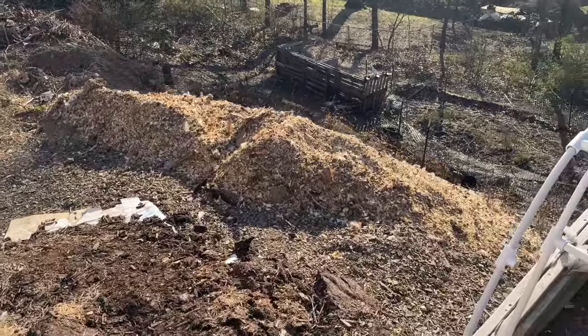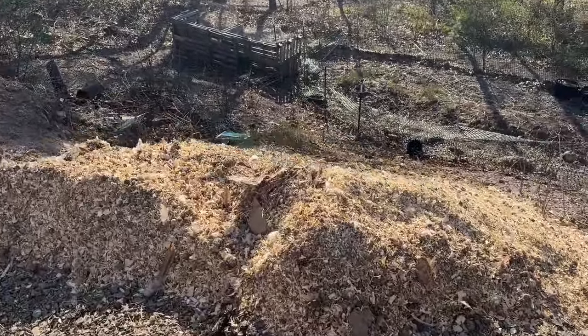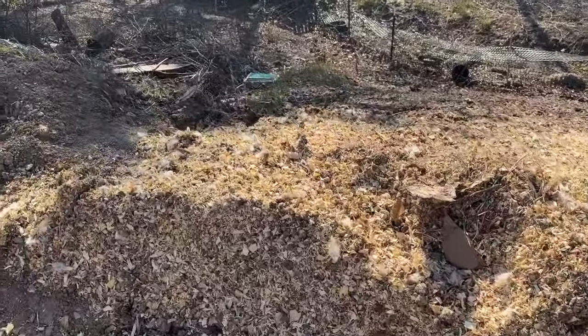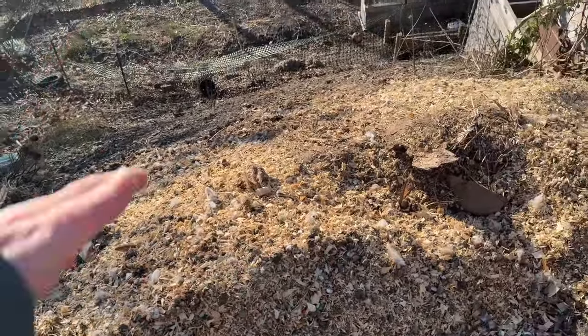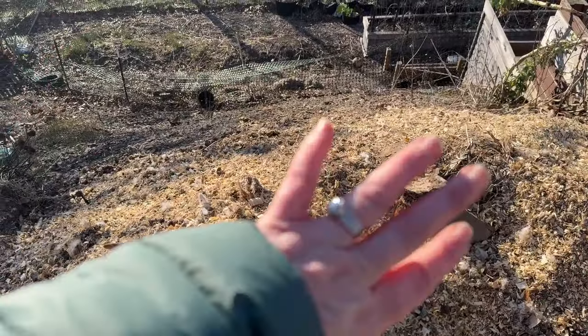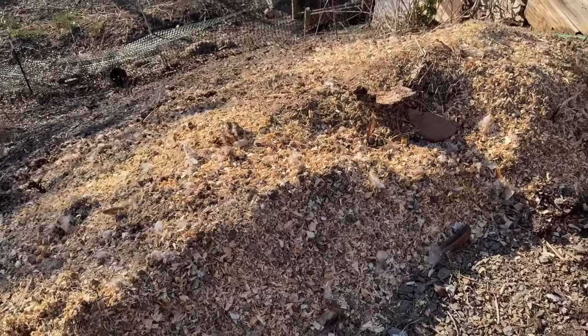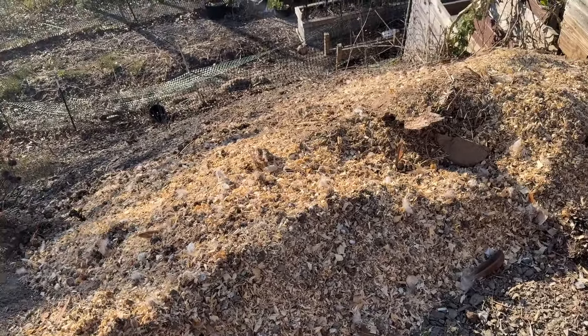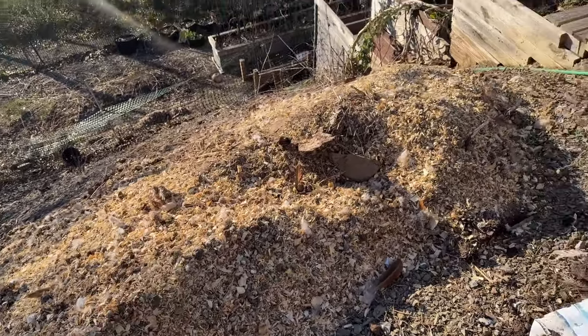What I'm doing with it is, I hope you guys can hear me, I put the bedding down the side of this hill here. So I'm actually hoping that whatever is in this bedding will grow something on this hill. That'd be cool if there were just random tomato plants all over the place, squash, pumpkins, whatever. So I learned my lesson last year.